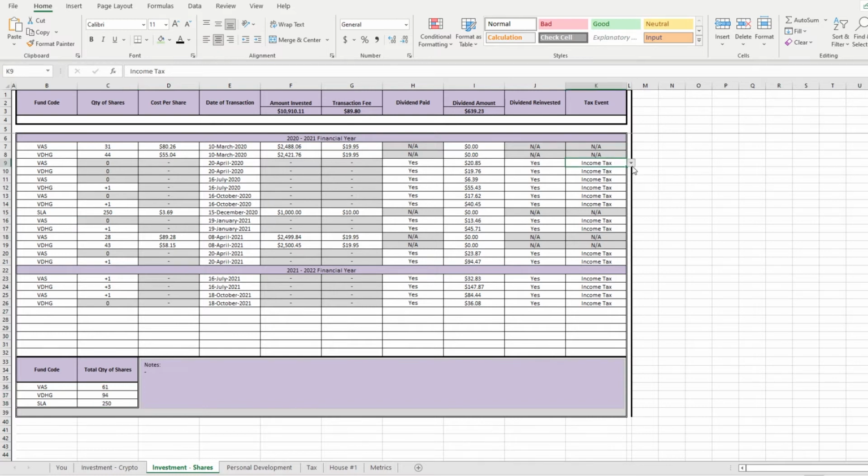And then is it a tax event? Same thing again. Is it a capital gain, a capital loss, income tax, or is it not applicable? Showing down here, it's the same setup as before. It's looking for that ticker that you've put into the left column over here, and then it's counting it if it finds it within the box.